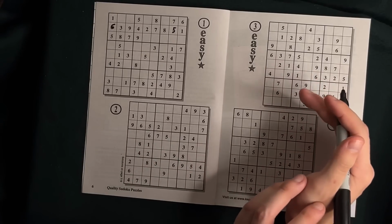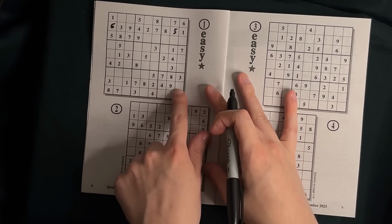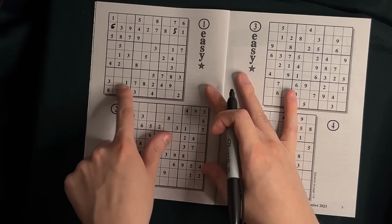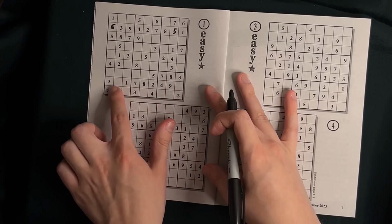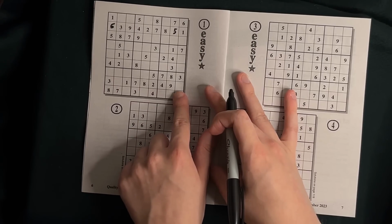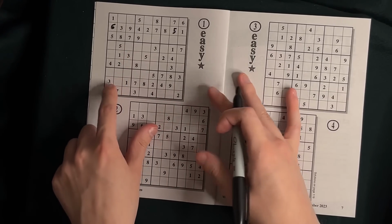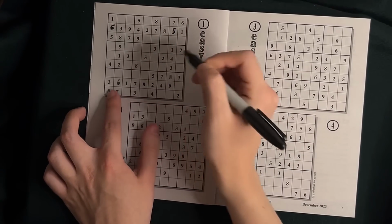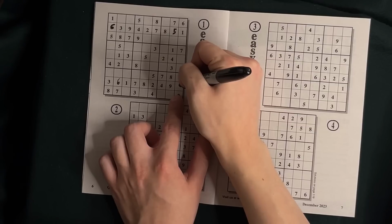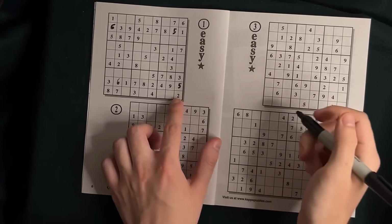Easy peasy lemon squeezy. So this other horizontal line also just needs 2 spots filled, with 3, 1, 7, 8, 2, 4, 9, and a blank and a blank. So it needs 5 and 6. So 5 here. Nope, can't, because 5 is there. So this is 6. And 5 has to go here. Sorry about my bad handwriting, by the way.